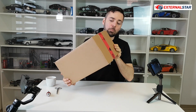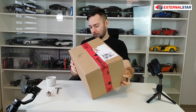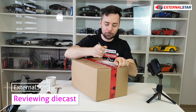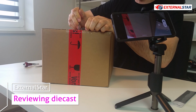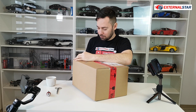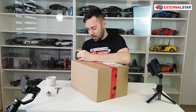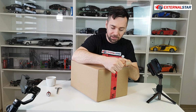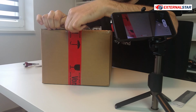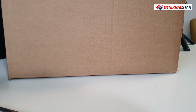Today I received this box and I actually have not seen it yet, so let me first cut it with my scalpel. I ordered something on eBay and it took about a week before I received it, and now I have it here. So I'm quite curious what this will be and how I can make sure that I review it as soon as possible, because I was quite excited about this model already.